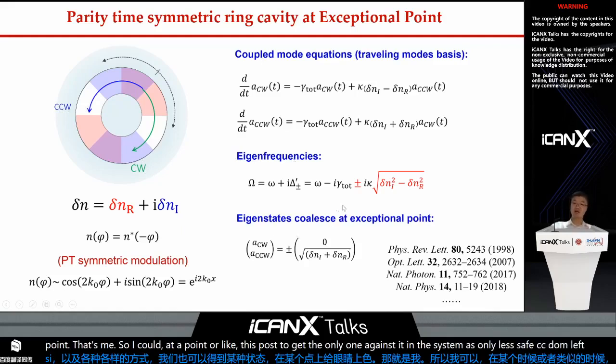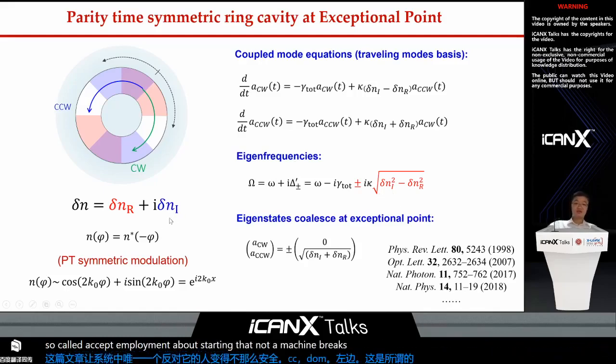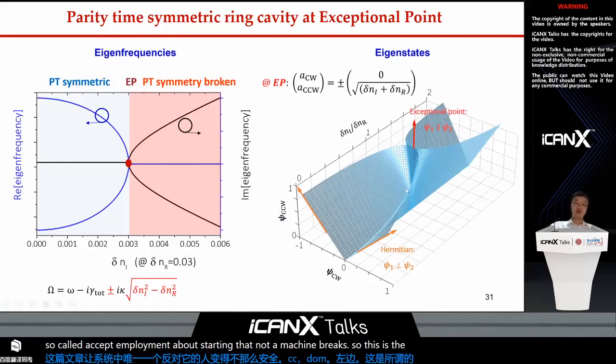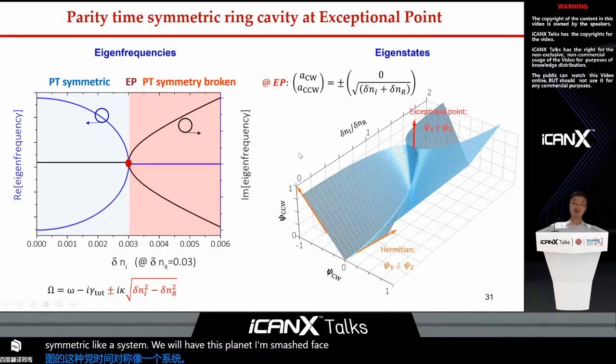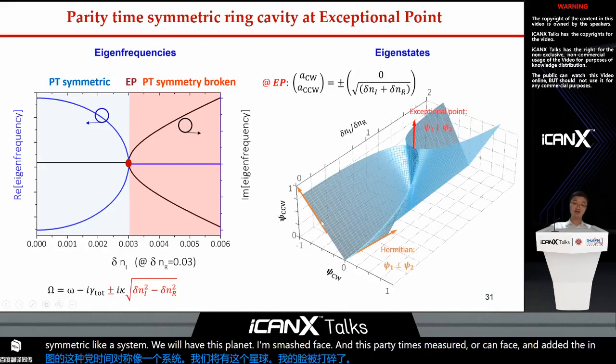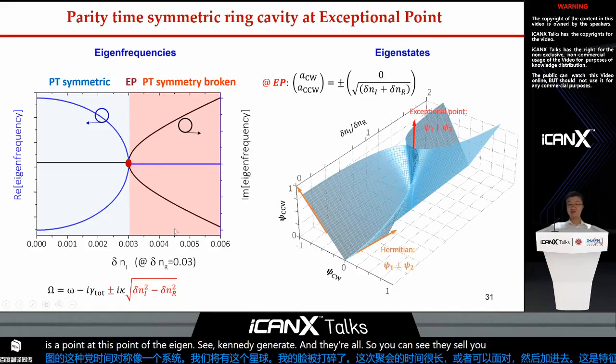This is the so-called extreme point, well studied in non-Hermitian physics. This is a phase diagram for this kind of parity-time symmetric system. We will have this parity-time symmetric phase and this parity-time symmetry broken phase. At the intersection, we will have this so-called extremum point. At this point, both eigenfrequencies become degenerate. And you can also see the evolution of the eigenstates versus this parameter.